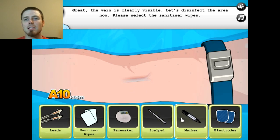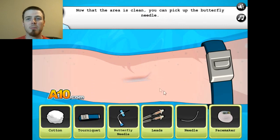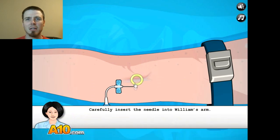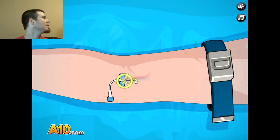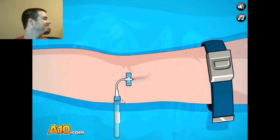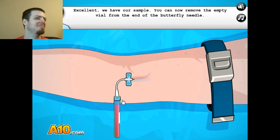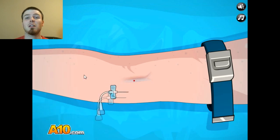Tap it. Hello, little vet. Scalpel! Oh, no, wait, what? Oh, sanitizer wipes. Sanitizer. We got the butterfly needle. Why do I need a butterfly needle? Not gonna look. Oh, God, I need to put it in. Ah. Okay, there we go. Take an empty vial. Oh, not looking. Remove the butterfly needle. Thank you, Will.